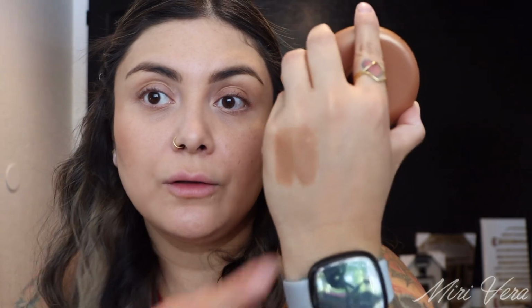I have the shade here, medium golden, and I actually do enjoy this bronzer. I went with medium golden because the other one that I have from the original formula from MAC is not dark enough. I do have to really build it up. I have been enjoying this bronzer from MAC Cosmetics. It's a good one. They did a good job.